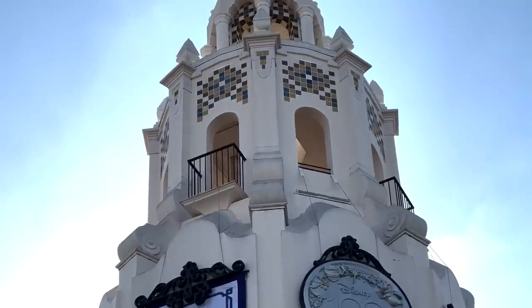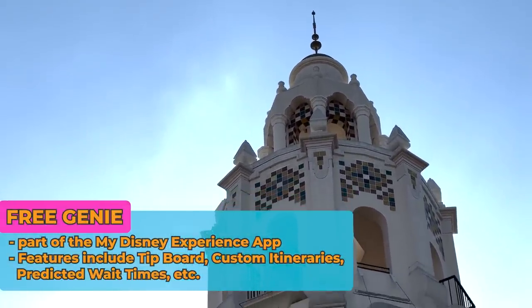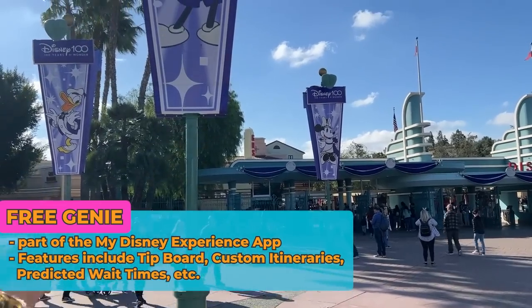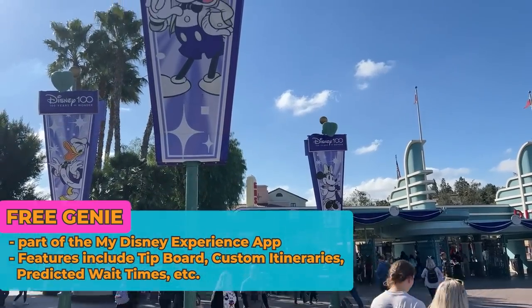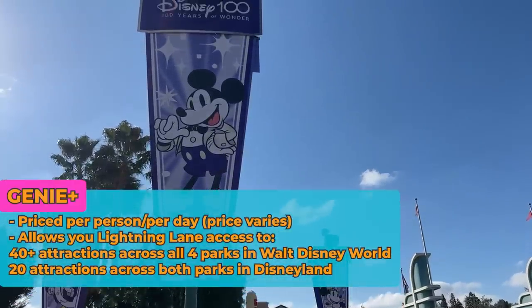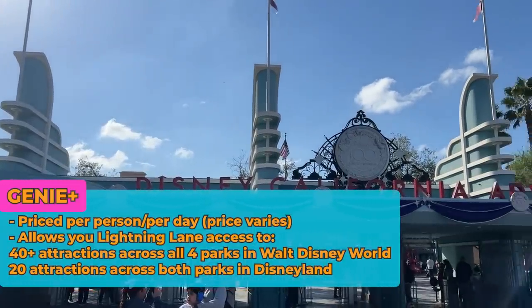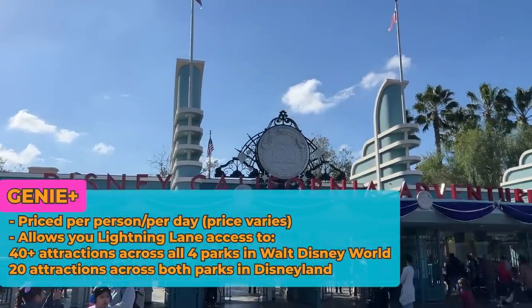There are three versions of Disney Genie. There's free Disney Genie, which is just using the app to look at the tip board for both attractions and dining. You can do things like personalized itineraries. You can favorite certain attractions. There's Genie Plus. Genie Plus is a cost per person per day, and it allows you expedited access at many of the attractions across all of the parks through what they call the Lightning Lane.